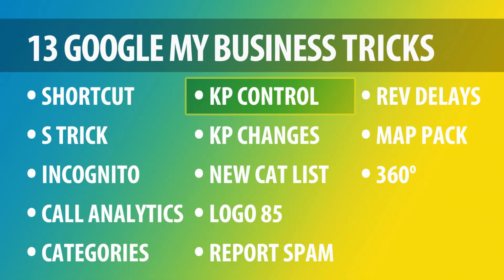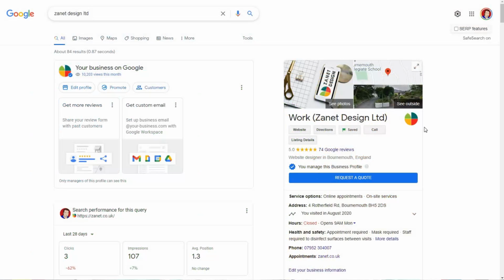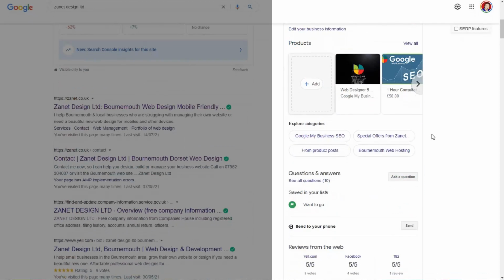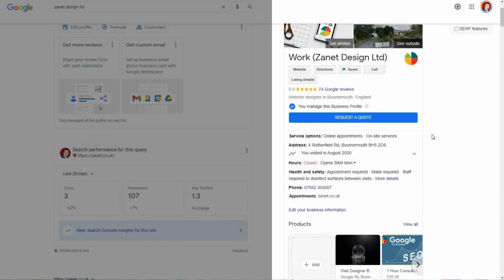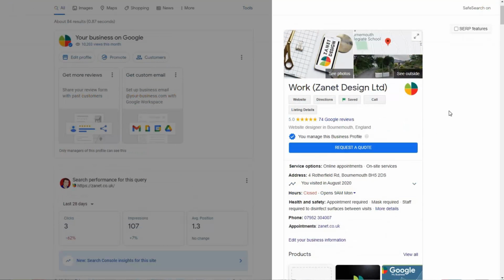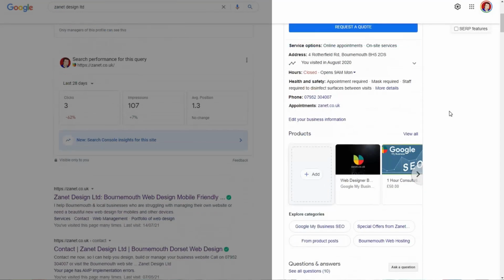Now for my next tip, I just wanted to point out the knowledge panel. So if you do a search for your business, your company, you hopefully come up on the right hand side with a knowledge panel. And what I will say is a lot of this is editable and a lot of this isn't. A lot of it is controllable and some of it isn't. So you need to understand what is it you can control and what is it you can't control. And you need to be aware of these things.